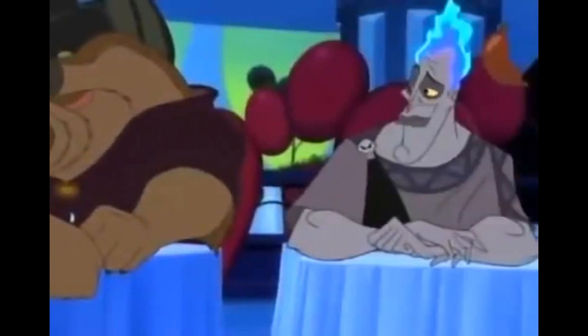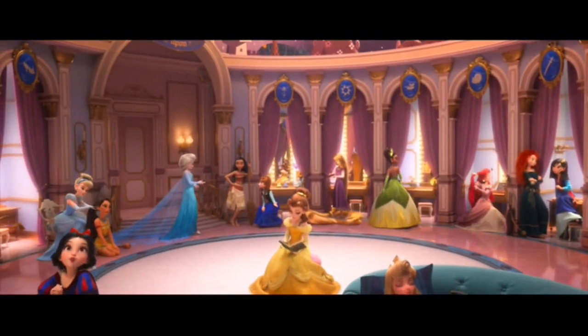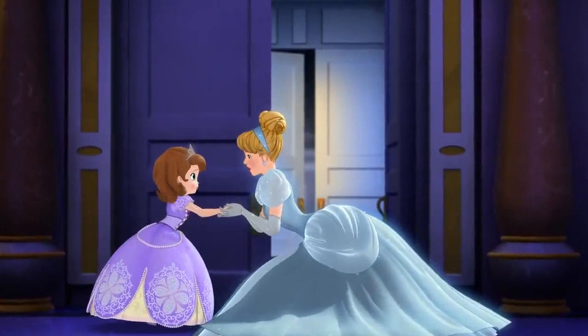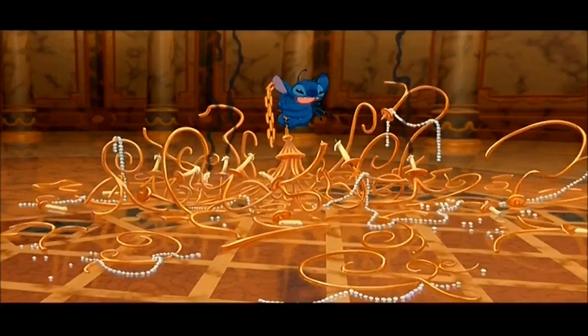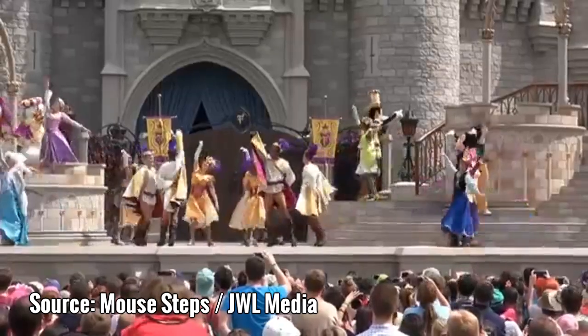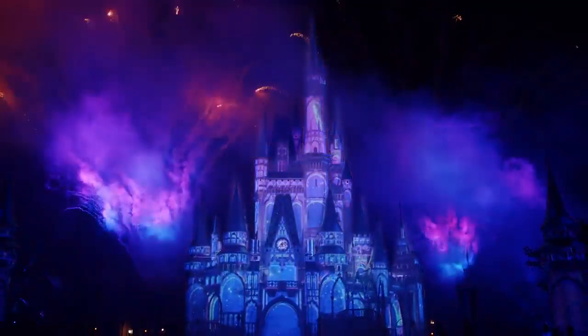Let's see, there's House of Mouse, Wreck-It Ralph 2, Mickey's Christmas Carol, Sophia the First, those Lilo and Stitch trailers. I think I've made my point. However, there is one place where you consistently see Disney characters interacting with each other. The parks. You see them together in castle shows, during the nighttime spectaculars, and even in some of the attractions.